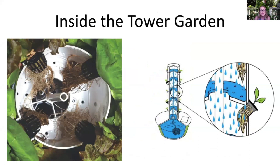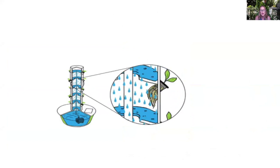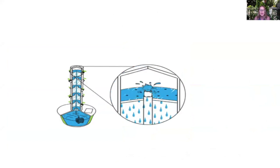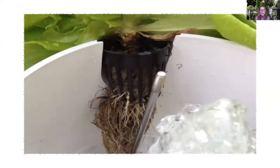We're going to look inside the tower, and you can see that there is no dirt. The cups sit in the center, which is hollow, and the roots sit right there. And notice how there's a pump on the bottom with a reservoir of water. It goes all the way up to the top and then drips down over the roots. What's so unique about this is it's not hydroponics, where it's sitting in a lot of water, but it's aeroponics, where it's a combination of nutrients, water, and oxygen. And I'm going to show you how powerful that actually is. So you can see the roots are moist, and yet they have their air. See how clean everything is. People worry about algae, but it's not an issue. The water's flowing, fabulous.